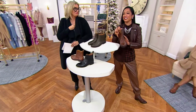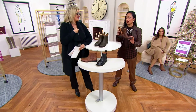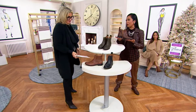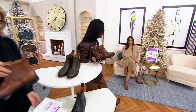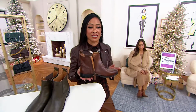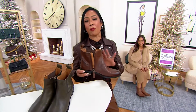They are. I've been wearing this. This is the third time on air I've been wearing this, and it feels like slippers. That's what is so great about Franco Sarto. And it's also engineered in a way where it's so lightweight. Typical Chelsea boots are very, very heavy. This is not. We're talking about a woman to walk in it at ease around the clock.